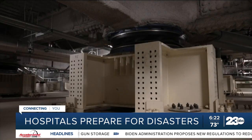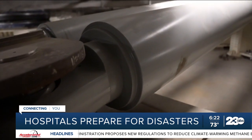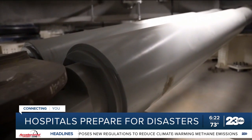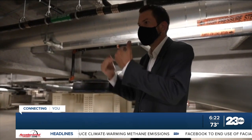126 base isolation devices to absorb shock and minimize shaking. We also have these really large shock absorbers. These are viscous dampening devices. So if the building does start moving, these things make sure that it returns.